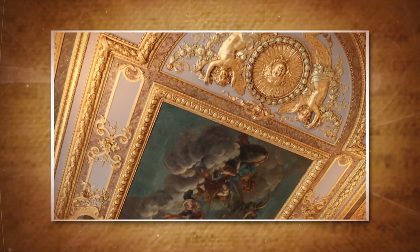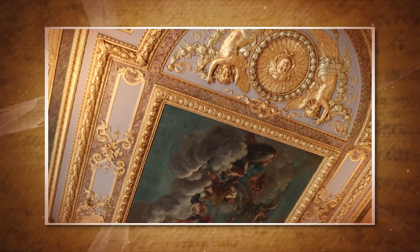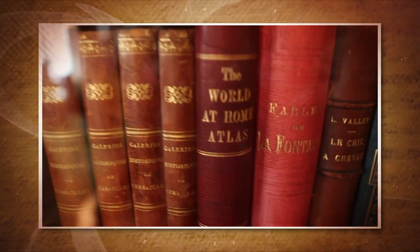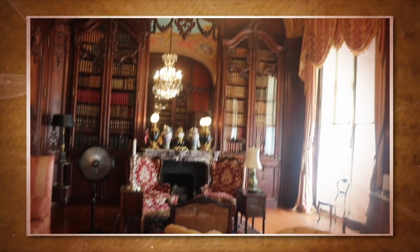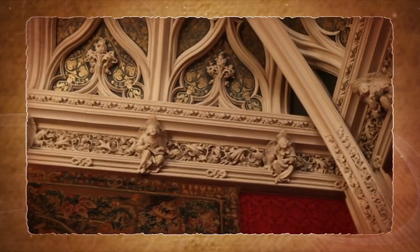The mansion's design and decoration are incredibly luxurious, with every room showcasing exquisite details and high-quality materials. The use of marble throughout the house gives it a sense of grandeur and timeless beauty.